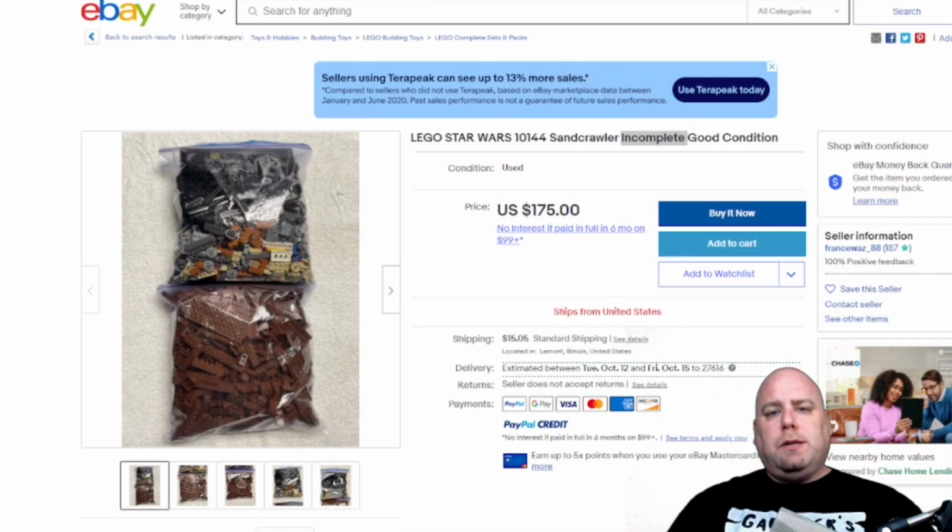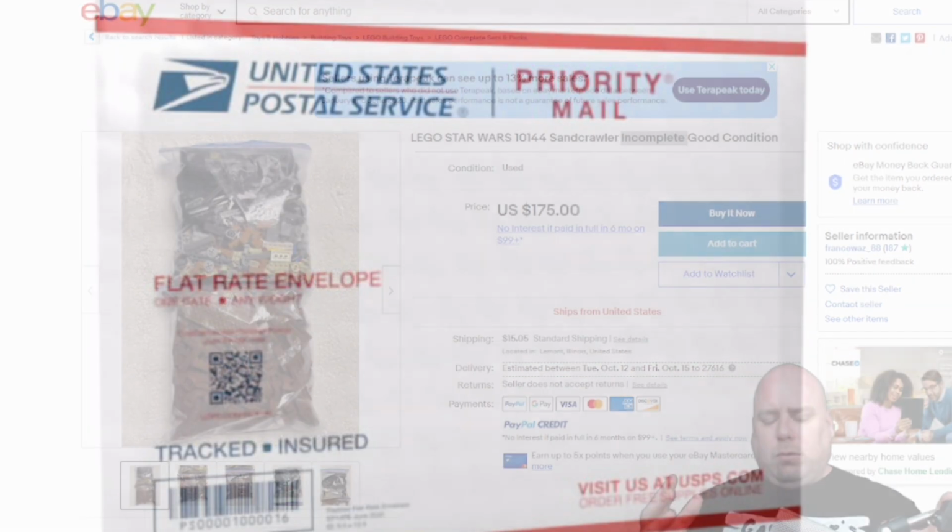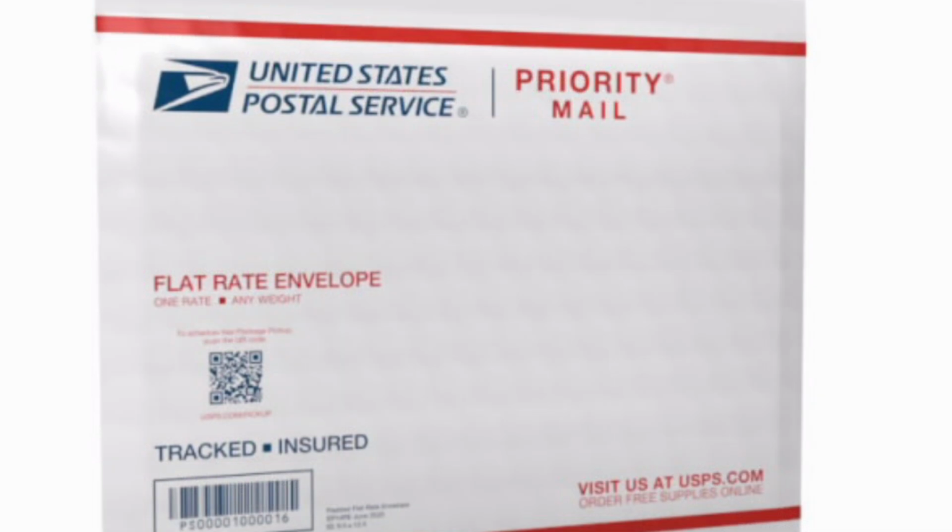Also, to save some money, the post office has their own bubble wrap mailers that you can get as well. If the shipping weight is over a pound but it still can fit in that, that's another good thing you can use to save some money.